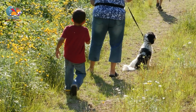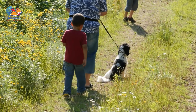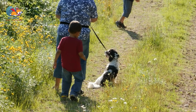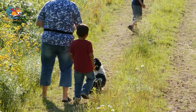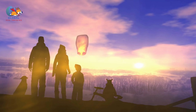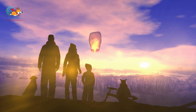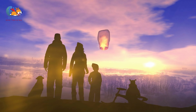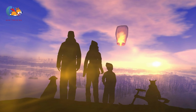Magic mat settle training. It suggests using techniques like magic mat or settle training to reinforce calm behavior in the presence of the baby. These methods involve training the dog to settle on a designated mat or area when around the baby. Creating an appealing dog zone. If the dog and baby need to be kept apart at times, it advises creating an appealing dog zone with interactive toys, puzzle feeders, and comfortable beds.